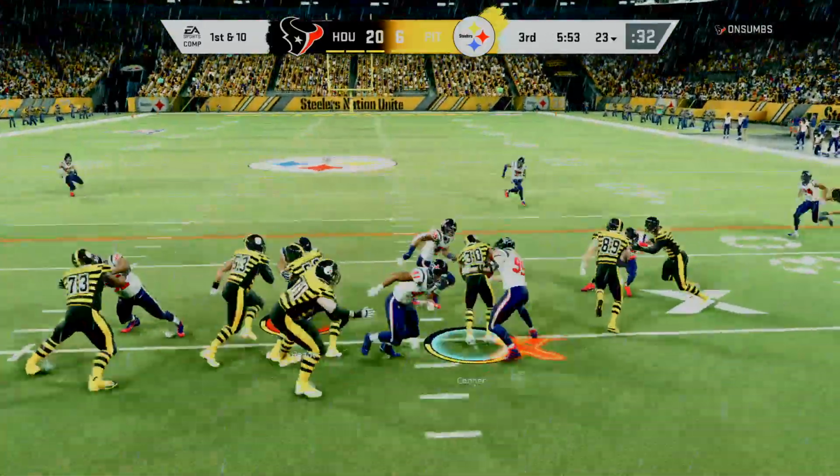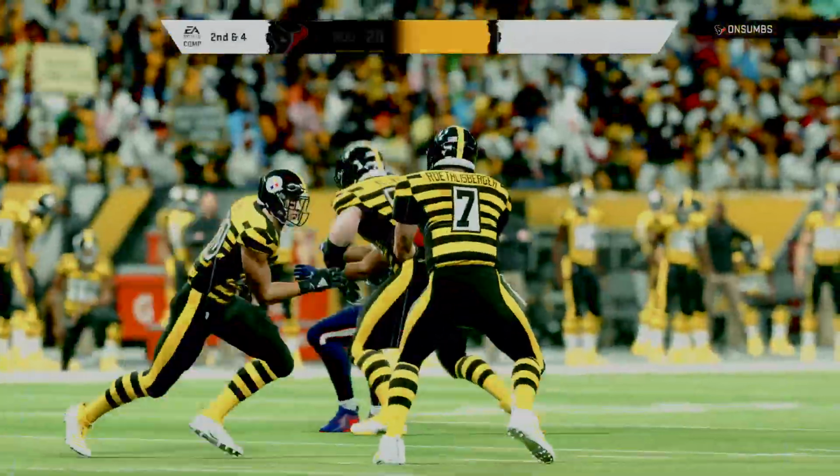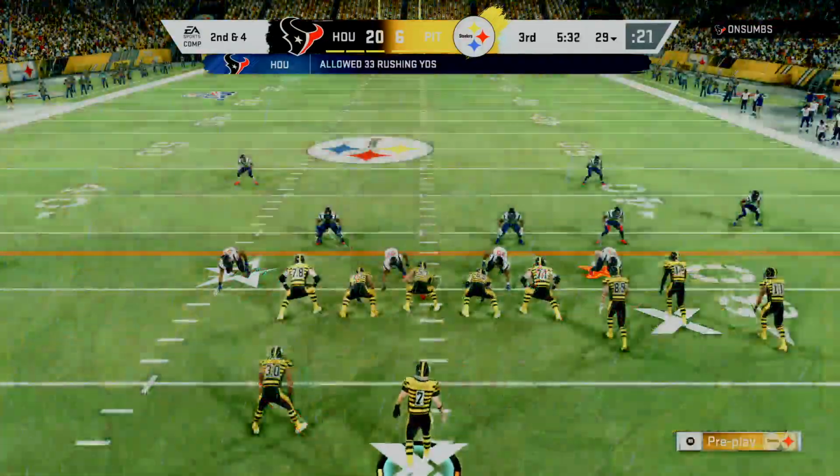3rd quarter starts with a run from Connor. And he's able to plow forward up to about the 29, just shy of the 30. It's a 6-yard gain on the ground, and that'll make it 2nd and 4.